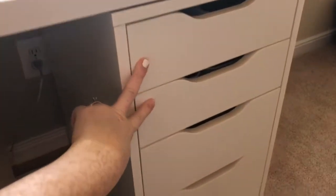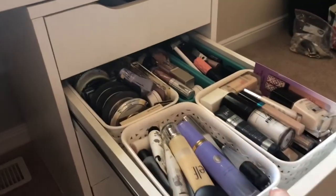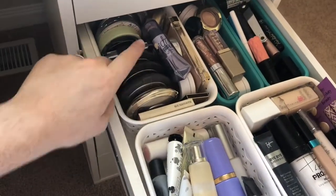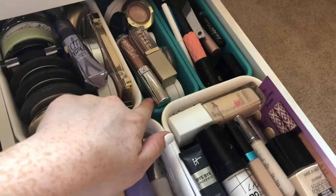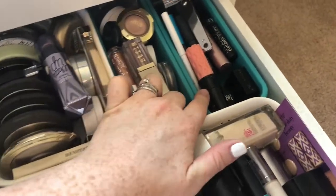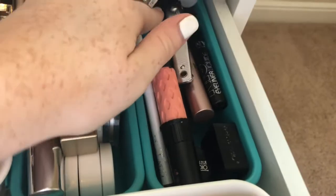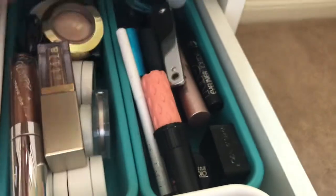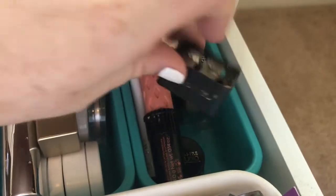And then we went through the first two drawers yesterday. These are all complete. I have highlighters and blushes in here. These are all eyeshadows, liquid and powder. And then these are eyeliners and mascaras. And then just random stuff is in here, like this NYX glitter, which I've probably used once for Halloween. And then I have nail clippers. I have this little pencil sharpener in here. So this is kind of miscellaneous as well.